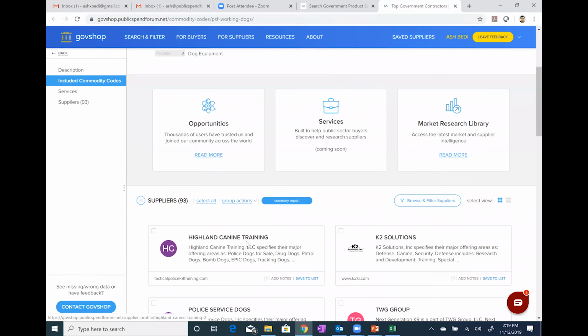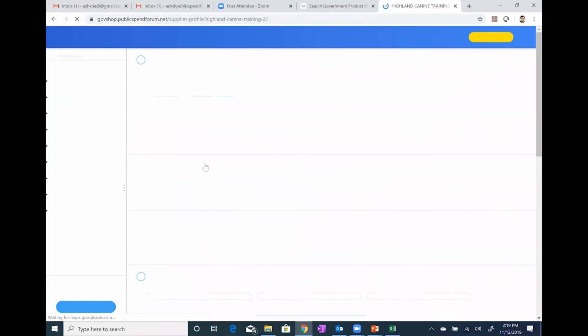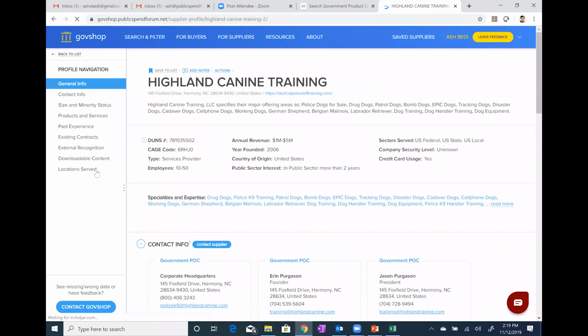And first thing I'd like to show you is what does a supplier profile contain? Clearly, we have some advanced users that are asking about the location filter. So we'll definitely get to that. That'll be my concluding point, the search and filter page. But let me first click on one of these suppliers here. And I'm going to very briefly show you the information that's in a supplier profile. And this applies to any supplier, be it working dogs, be it cybersecurity, or any other emerging tech or computers or professional services, whatever the case might be.